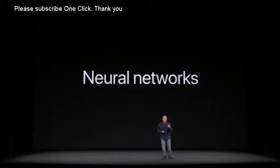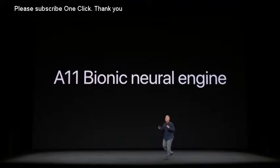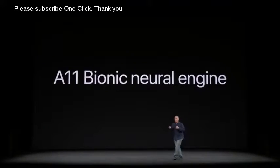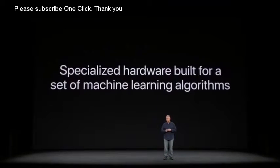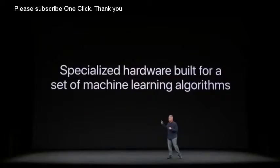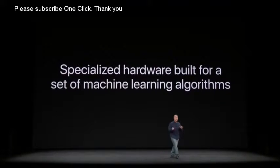And to process the machine learning in FaceID's neural networks, we built Apple's first ever neural engine. Yeah, this is a big deal. In our pockets, in our phones, is an A11 Bionic chip with a built-in neural engine to process face recognition. Now, the neural engine is specialized hardware built for a specific set of machine learning algorithms. This is another example of the incredible collaboration between the hardware and software teams that's only possible at Apple.